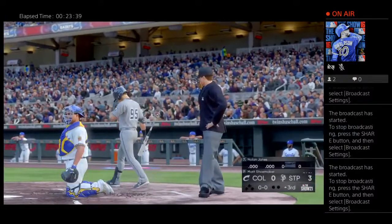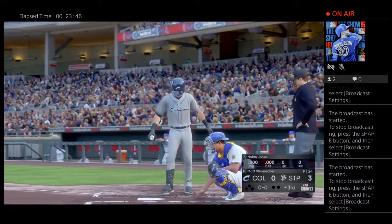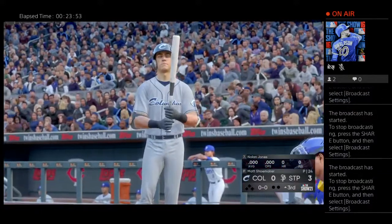Striding in is Nolan Jones. He's the number 7 hitter, but he's leading off the 3rd after the first 6 guys in the lineup have been retired in order. Yeah, it's been a great start for the guy on the mound. It'll be interesting to see if they can find a way to get to this guy before he really settles in.